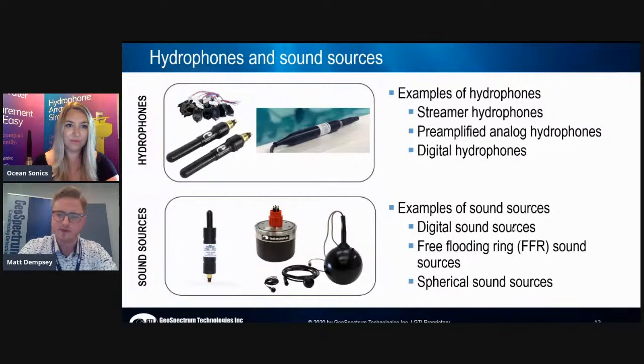So we take those piezoelectric elements, those building blocks, and what we do at GeoSpectrum is we manufacture sensors around those. So we manufacture streamer hydrophones, you see up here on the top left. This is simply a ceramic element encased in a potting compound, a goop, and then it's wired. So basically, that innate response of that ceramic element is what you get. There's no electronics in it.